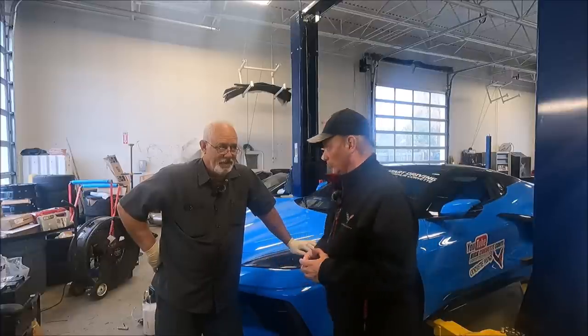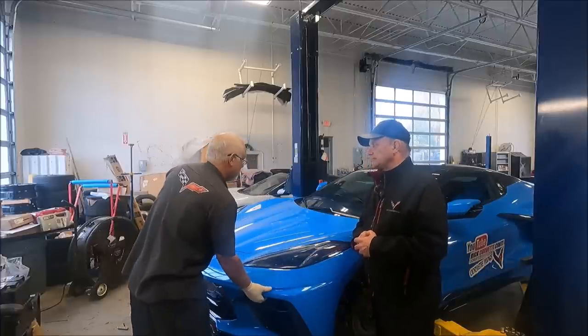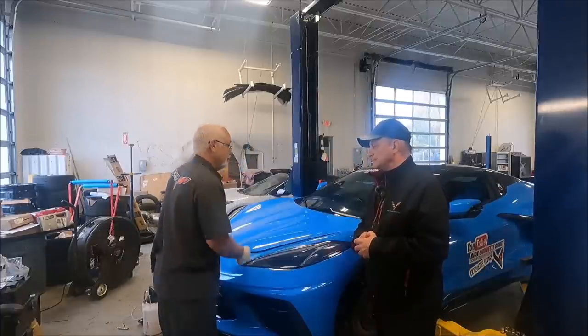Now we're going to get into flushing my brake fluid because I boiled it. So what do we got to do first there, boss? First thing we're going to do is take some of the panels out from underneath this so we can get to the master cylinder and the battery.